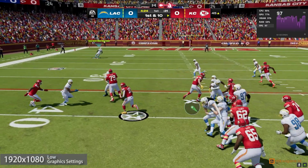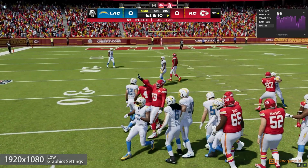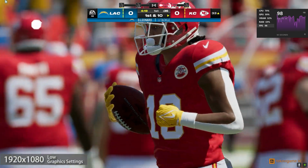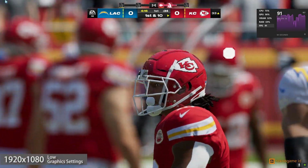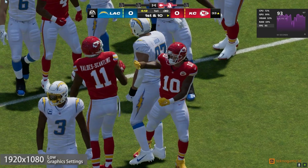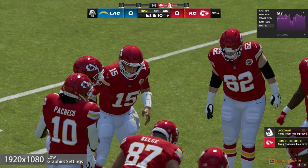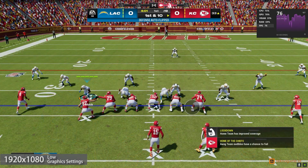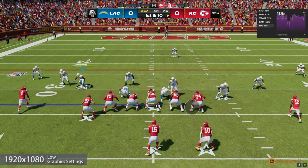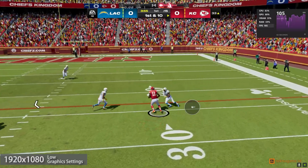On 1st and 10, here's Pacheco. And some good running out of the gates as he takes this up to the 33. An 11-yard pickup, and it's enough for a Chiefs first down. Well, there's plenty of real estate for him to maneuver on that run, and let's face it, it shouldn't be a surprise. He's one of the better backs in the league. Had to come into this game with the idea, slow him down, otherwise it's going to be a long afternoon.